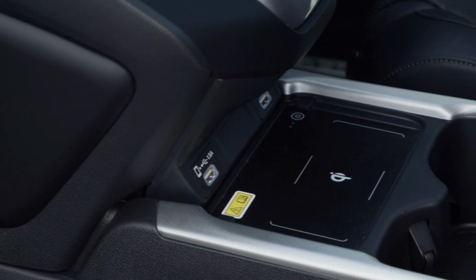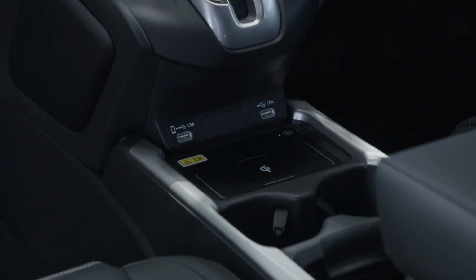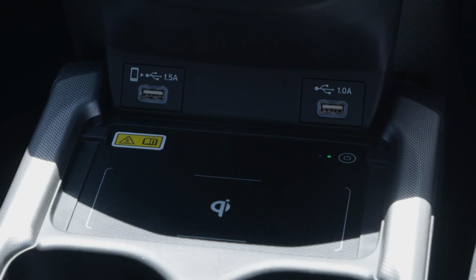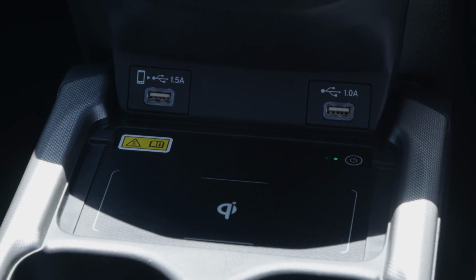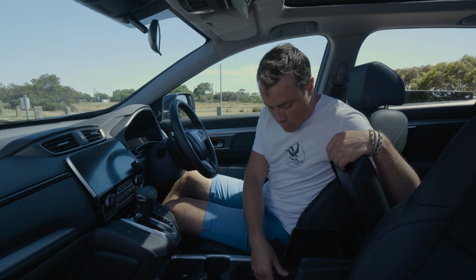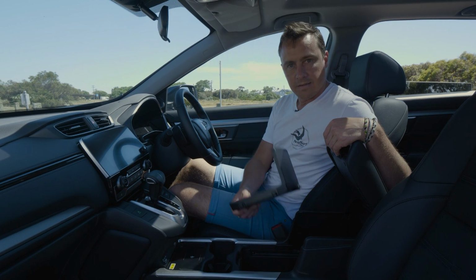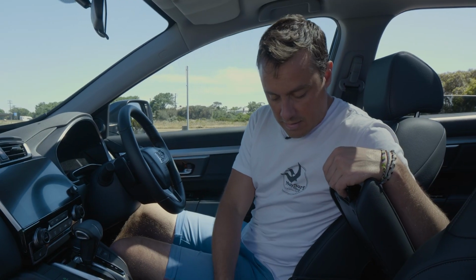We've also got wireless charging with the update for some variants, and behind that, 2 more USB charging points, 1.5 amp and 1 amp, depending on the kind of devices you're charging. Loads of storage, this huge deep center pocket here with this removable piece, at least I hope it is, because if it isn't, I've just broken it.